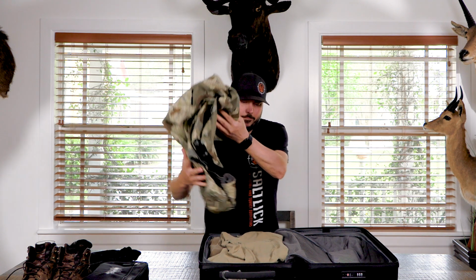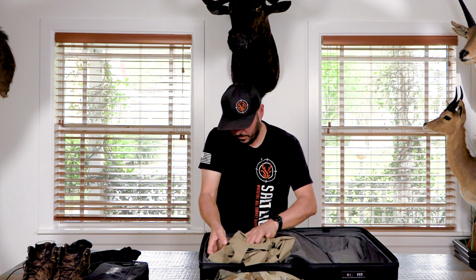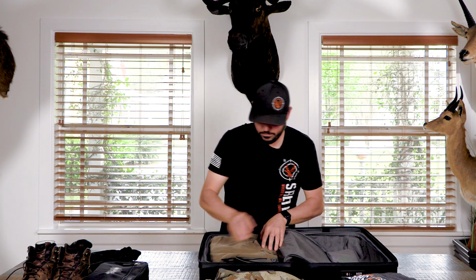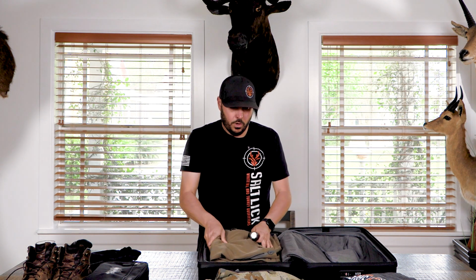On this side, hunting jacket, two long sleeve shirts, 2 t-shirts, 2 pair of pants, along with the old trusty flashlight. So it fits, there's no problem.